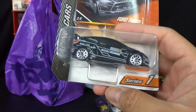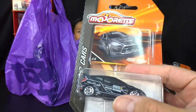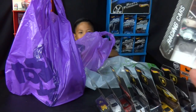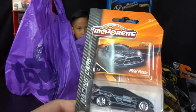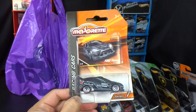First car from the first series one. We did see these in Canada, right? Yeah. A couple months back during Jonah's spring break, because they came new, so that's why they bring them out in all the stores. Yep. So these were showing up at Canada Walmarts when we were there, but here we go, the Ford Fiesta.